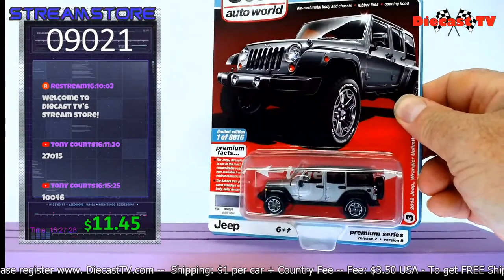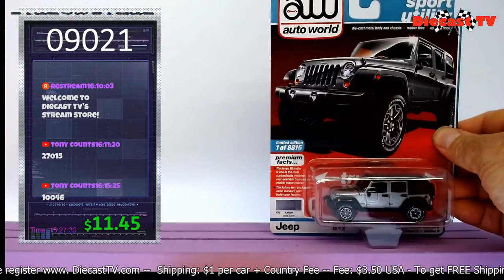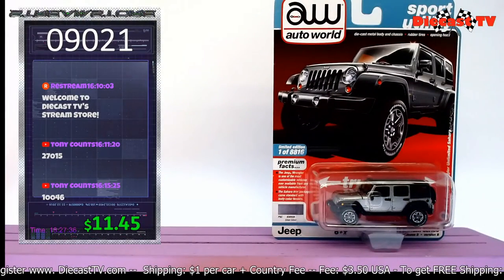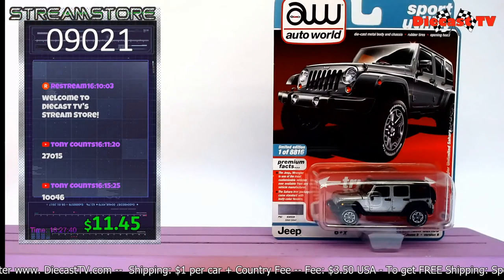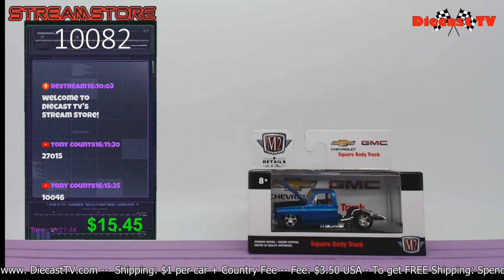It's got an opening hood, rubber tires, all metal. Beauty. That's all you got to do is get it. If you're a Jeep guy like my brother, pick it up now. Type in the item number 090210921.